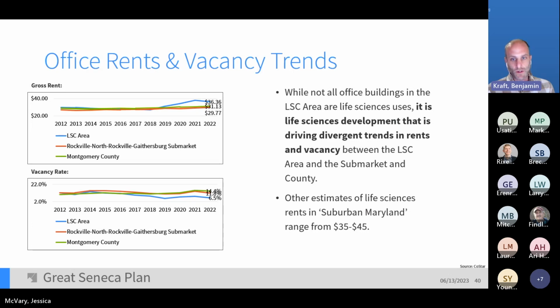Elsewhere in Maryland, in the general suburban Maryland area, you can see life science rents that range from $35 to $45 per square foot. The two new Alexandria Real Estate lab spaces in the life science area, one in the LSC and one in Germantown, are renting for about $45 per square foot. So these do tend to be the more expensive types of buildings, and that's what tends to be locating here. So we can move on.